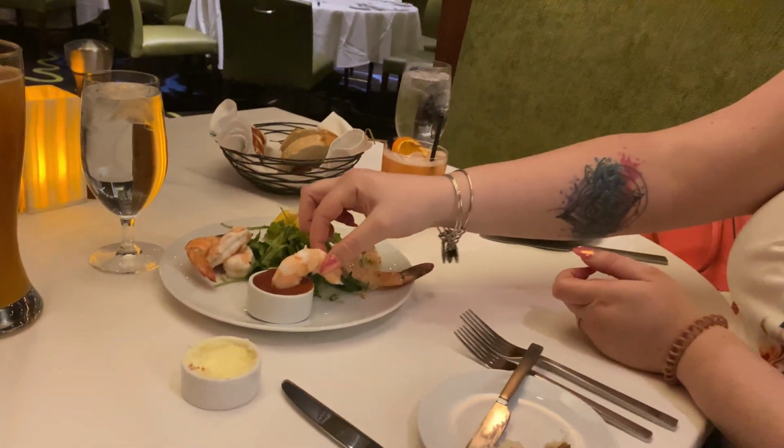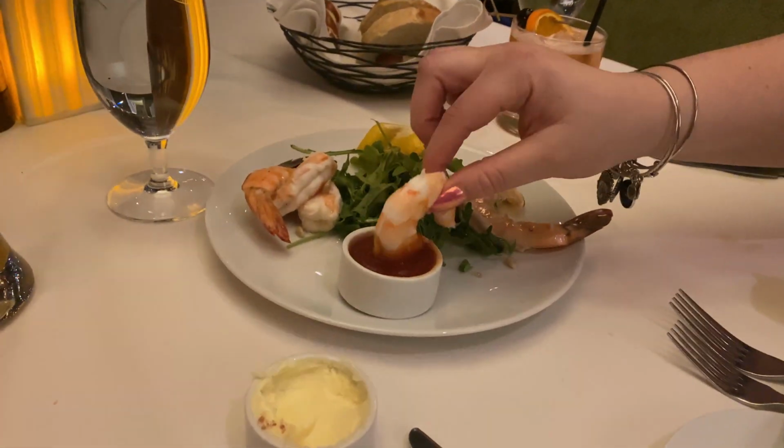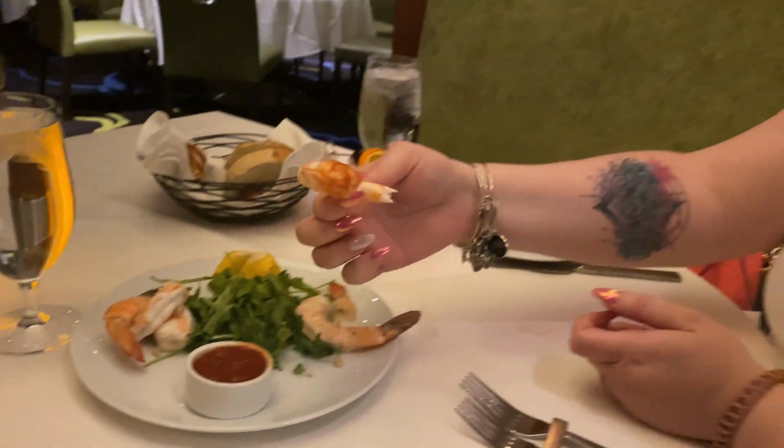Alright, so we got the jumbo shrimp to try as our appetizers, and these are pretty decently sized. We've gotten a few different kinds at different steakhouses before, and size-wise, they don't seem bad. Cheers.